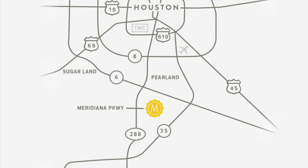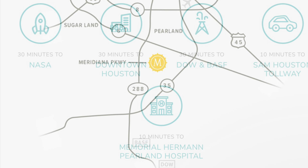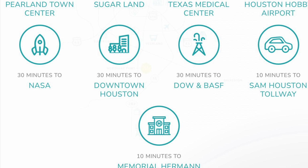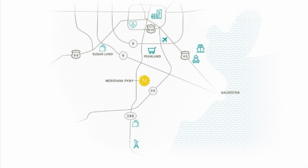Meridiana is situated in Iowa Colony, Texas, in Brazoria County. This charming town is located just 25 miles south of downtown Houston.